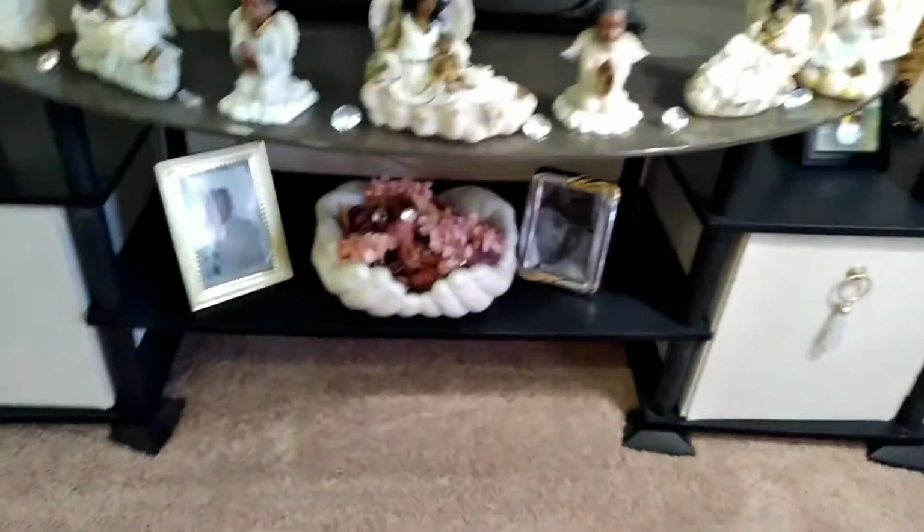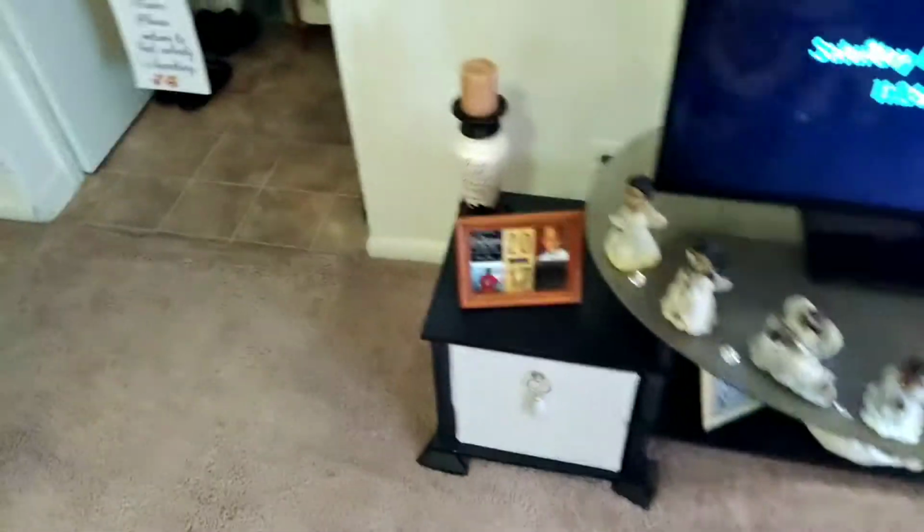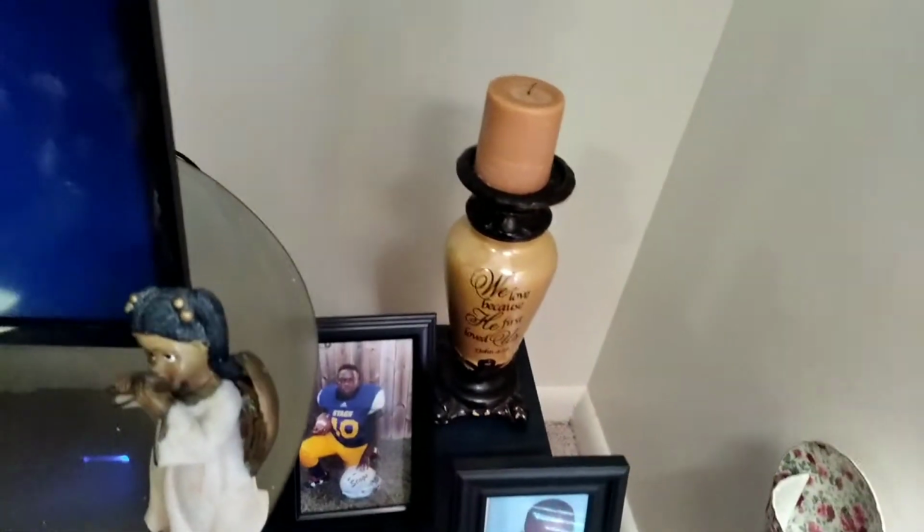The two pictures that you saw, guys, that was my grandfather and my dad, Lord rest their soul. And a couple other family members on each side. And my little candles, I had those for a long time. I just still kept them in with the living room decor. May do away with them in the future, may not.